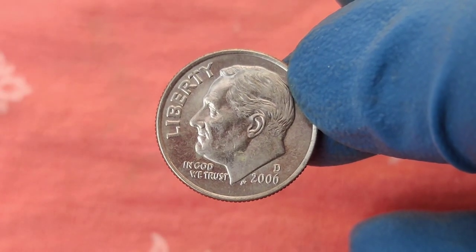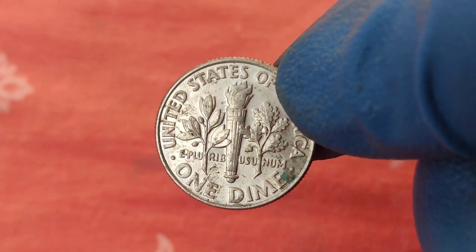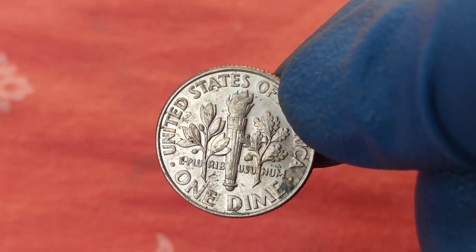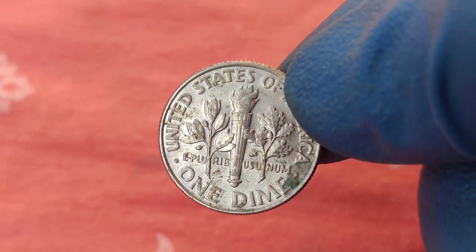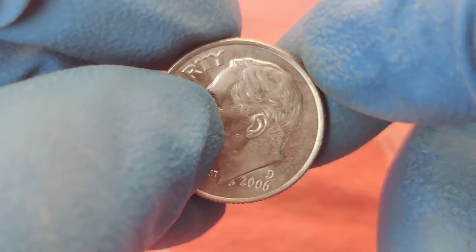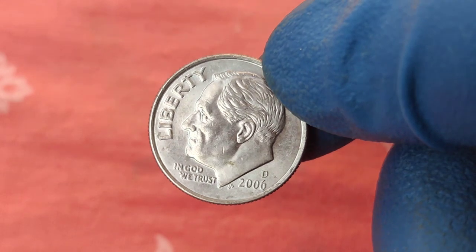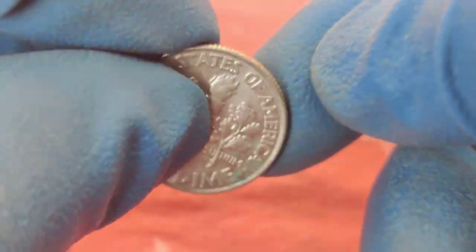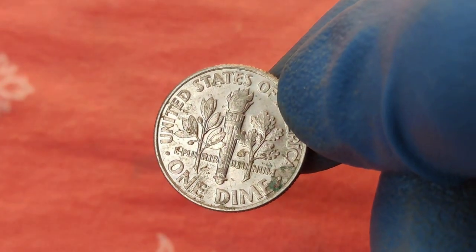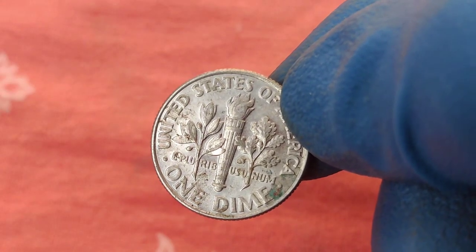Something that feels less like change and more like a small, glowing treasure chest in your pocket. The story of this dime begins in 2006, during a year when the U.S. Mint was producing coins in record numbers to meet the demands of the modern economy. Millions of Roosevelt dimes rolled off the presses in Denver, each stamped perfectly, each designed to circulate without drawing attention. Yet in the quiet, silent process of minting, a rare few of these coins developed a natural anomaly that would make them instantly collectible decades later.